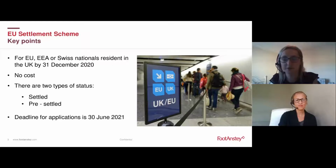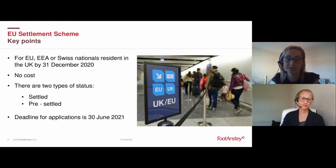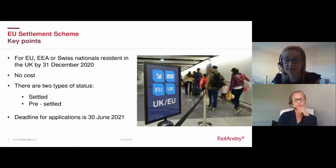The scheme was launched by the government to ensure that any EU, EEA or Swiss nationals who had started living in the UK before the end of the transitional period, so the 31st of December this year, have the right to stay and work in the UK with the ability to do so indefinitely. I think it's probably important to note at this point that Irish citizens are exempt and can continue to live and work in the UK as normal, along with any individuals who have indefinite leave to remain in the UK.